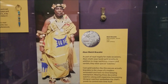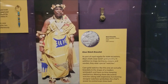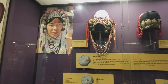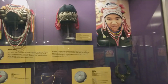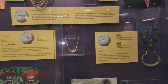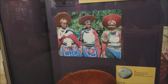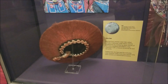Interesting. It talks about how they wear these watches that actually have no timekeeping skills at all, but they do it to symbolize the chief's power to control even time itself. Wow. The different marital status symbols across the world. Pretty interesting. Between pendants and hats and neck rings. Check this hat out. The Zulu hat. Huh?